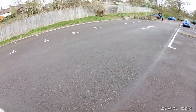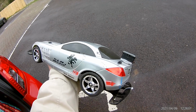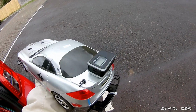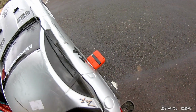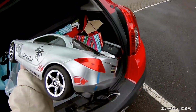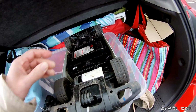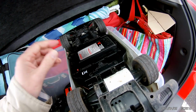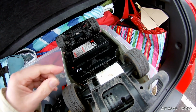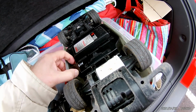Well, plan A was to come out here, Keynsham car park again, where it's nice and clear, at least in this space, and I was going to do a speed run with the Mercedes. Got the speed app set up, got the little camera set up, everything ready. I'd left the battery on charge right up to the very last minute. Took it out the charger, drove here, plugged it in, and it's completely flat.